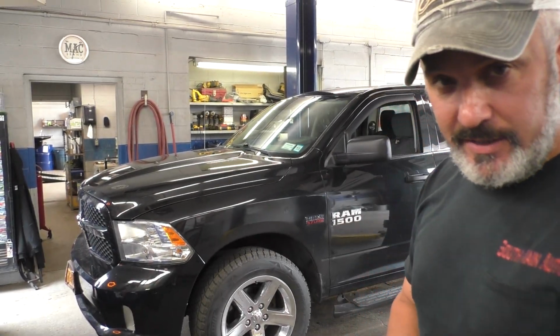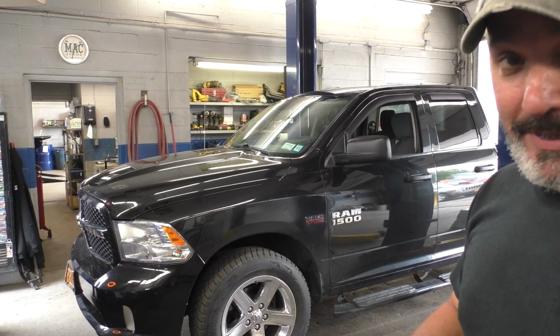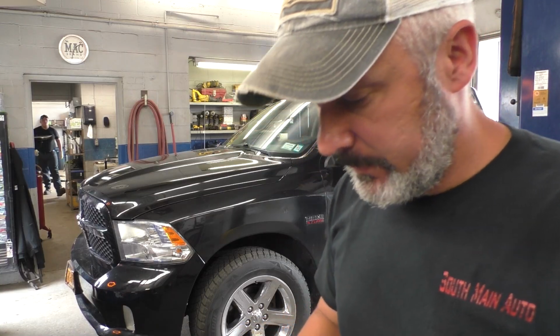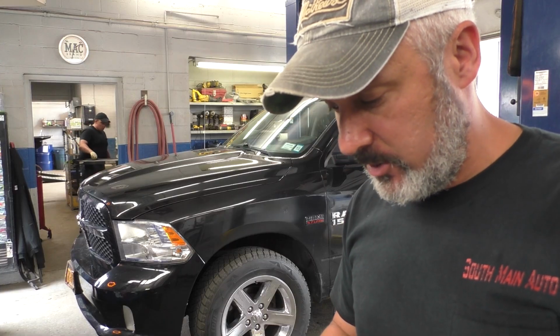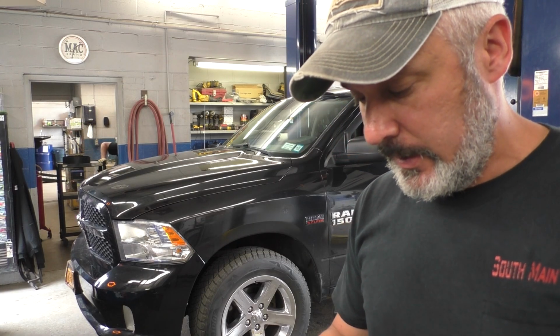Got the 2018 Hemi Dodge Ram. It's got the big 5.7, and he writes, check engine light is on. Cruise does not work all the time since the light has come on. The Eco has not worked since the light has come on. That one makes sense. The Cruise doesn't, though.